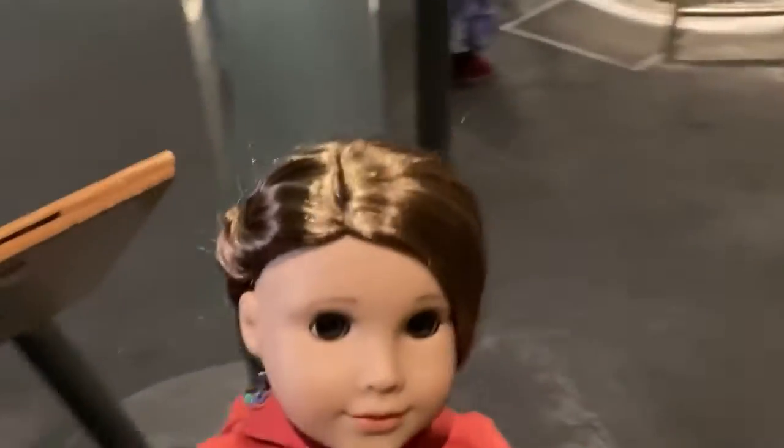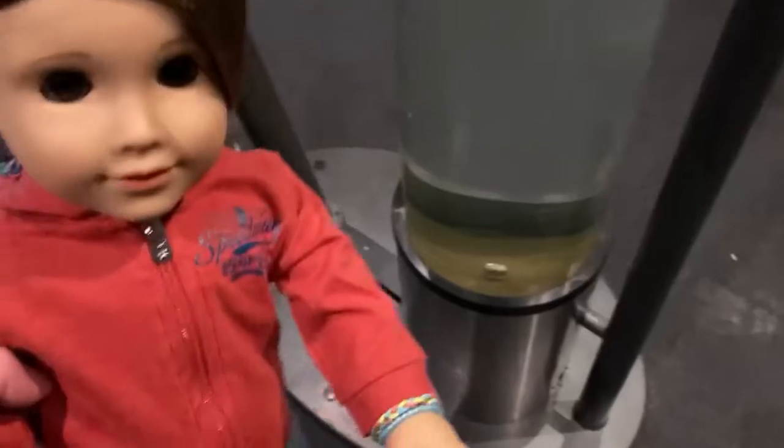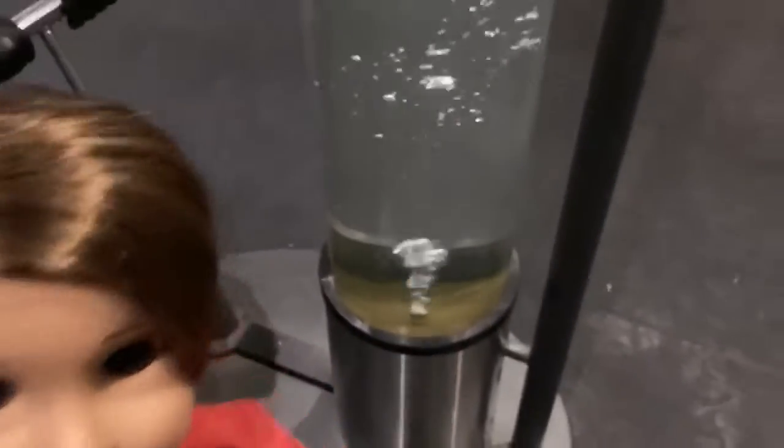All right, we're here in the bubble room. Here comes some bubbles. Pump it out, pump it out. There they are, there they are. Those are like what belugas make. There's a beluga blowing some bubbles. All right, Sam's gonna do the bubble ring thing.